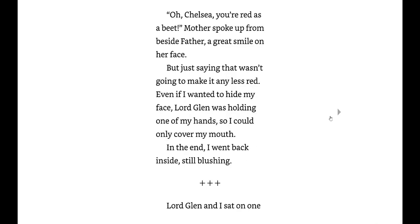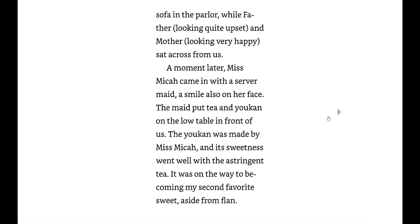Oh, Chelsea, you're red as a beet, Mother spoke up from beside Father, a great smile on her face. But seeing that wasn't going to make it any less red. Even if I wanted to hide my face, Lord Glenn was holding one of my hands so I could only cover my mouth. In the end, I went back inside still blushing. Lord Glenn and I sat on one side of the parlor, while Father, looking quite upset, and Mother, looking very happy, sat across from us.